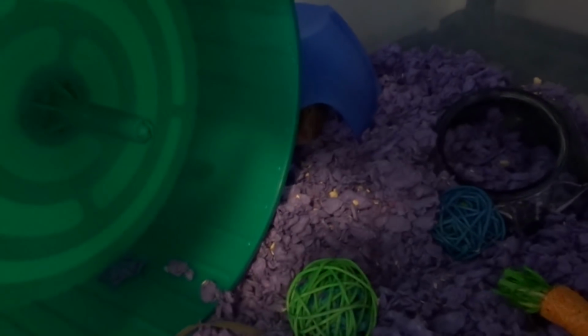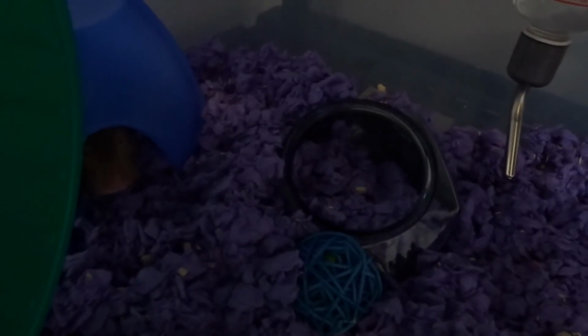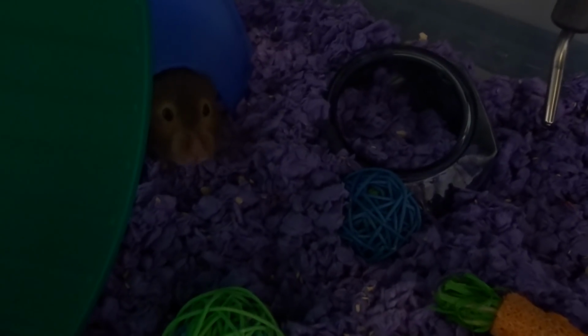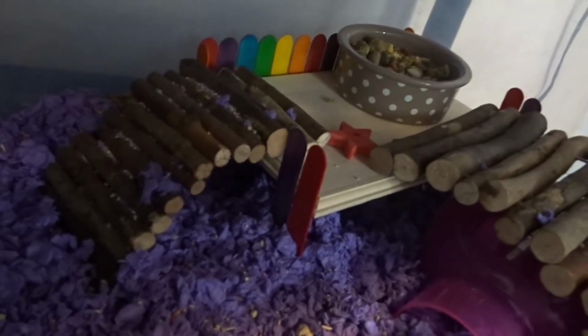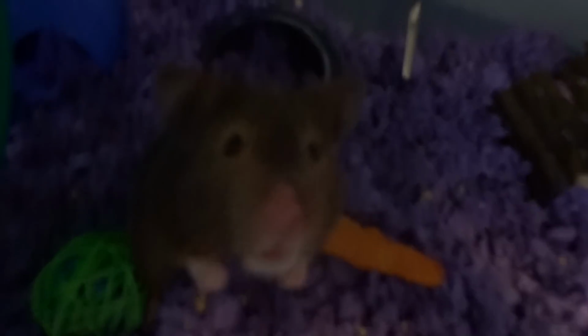But there's her hide house over there, and her wheel, and some chew toys, and this here is like a little ceramic or glass bowl that I just kind of put in there. I don't know. And this here is the platform I was talking about. You can see that it's pretty buried. And there's the pink igloo. You can't really see the hide house that's underneath, and then the tunnel here and a hamster here.